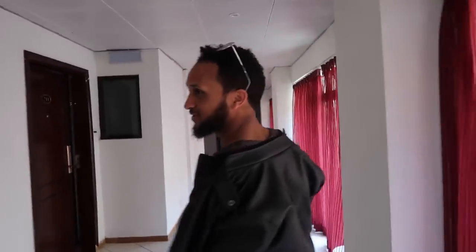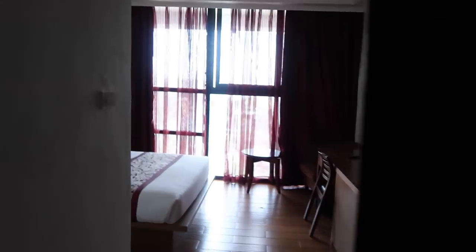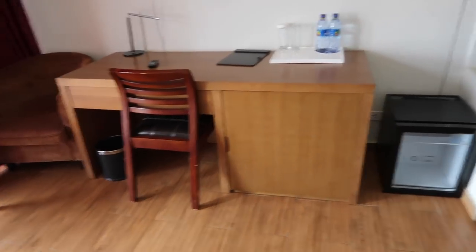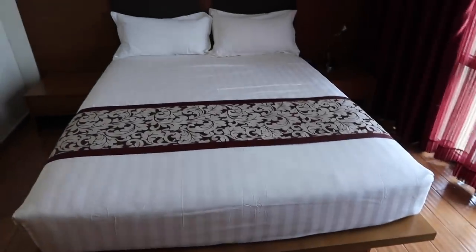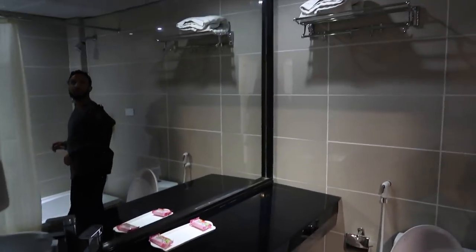Imperial Theodros. Okay, here we go. Here's our hotel, and it's so beautiful. Which one is it? 210. And here it is. Got a desk, mini refrigerator, TV. Bed is over here, mirror, bathroom. The bathroom looks nice. So beautiful.